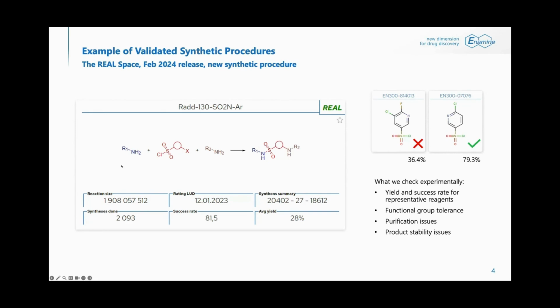amount of make-on-demand compounds. That's an approximate number of the space, because we're using 20,000 amines, just 27 of these, we can call them bridge molecules, and almost 19,000 amines from this side. And as you can see, we've done already over 2,000 syntheses using this procedure, and average success rate is over 80%, and average yield is 28%. Which is more than enough to get the feeling whether the compounds synthesized using this scheme actually bind to your target or not.